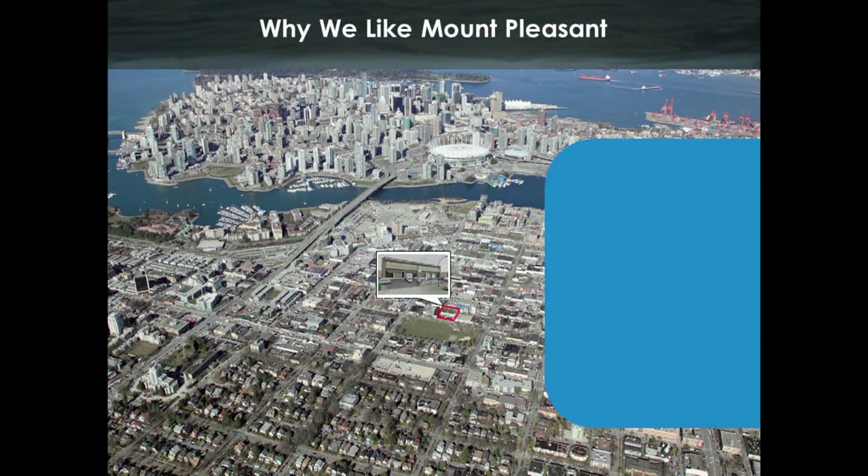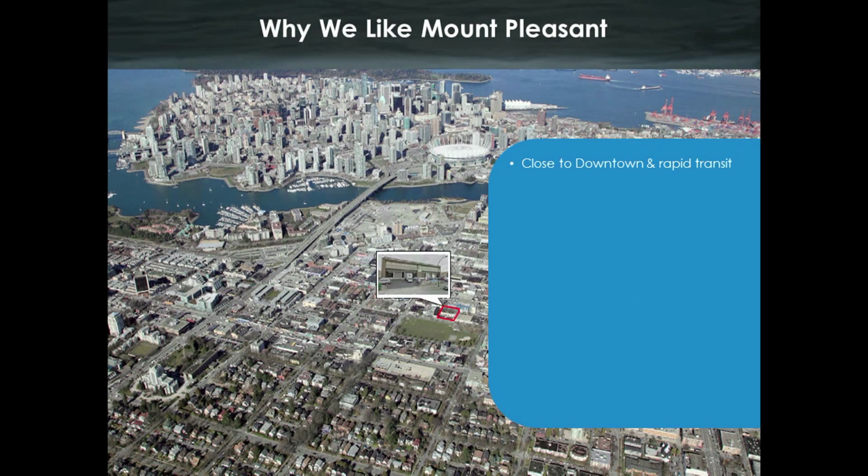Why do we like Mount Pleasant? It's close to downtown and rapid transit. There's an industrial zoning, so what we're looking for is where is there an opportunity that we can create value in a relatively short period of time. Well, this area of Mount Pleasant used to be an industrial area, but they've changed the zoning recently, which allows a wider range of office users. And tech companies like creative space. They like these old buildings where you open it all up. It's not in traditional offices. It's open space where they can be creative.